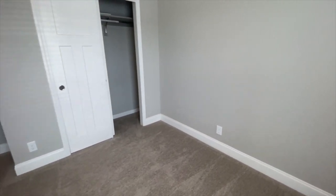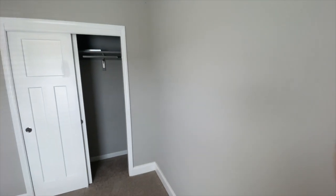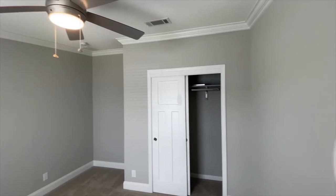But I think I would get the home just the way it is. I think it works perfectly. Every bathroom doesn't have to match the rest of them.